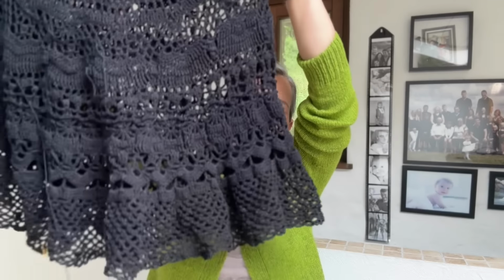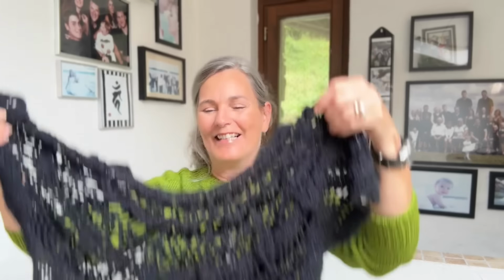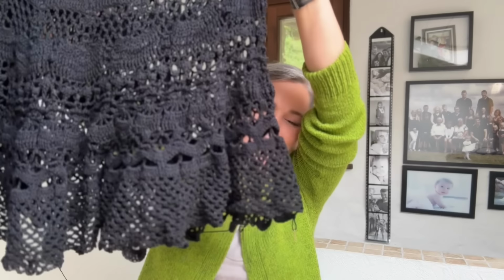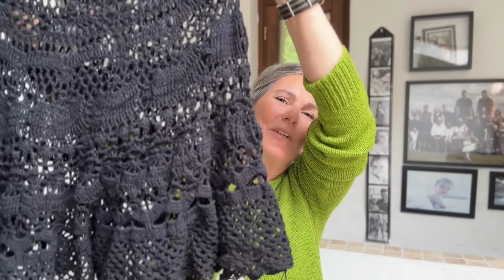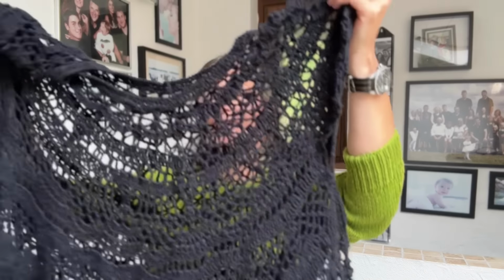I do not have any finished objects this week. I have a couple of things that I should have finished. What immediately comes to mind is my Better World dress. I think I still have maybe 4, 5 rounds to go. I have started working on the final border for this dress. It's gonna fit me perfectly. It's beautiful. I wanna wear it.